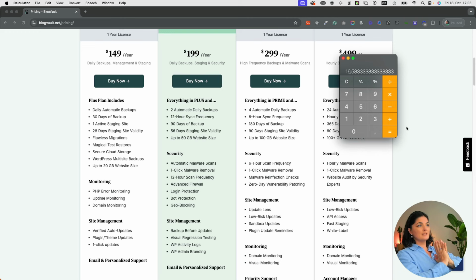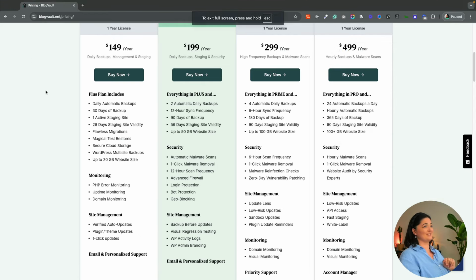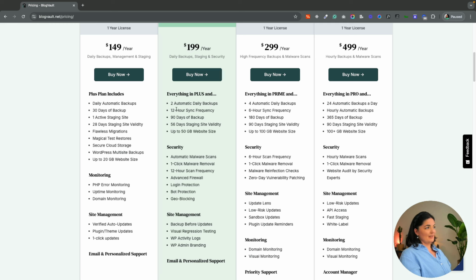Okay, so it's 16.58. That could be maybe your subscription for Netflix and your Starbucks per month, let's say, or two Starbucks, I don't know. But whatever you think, if you think that this is a lot, break it down like this, and then think what useless thing you buy every month that could secure your website and keep you out of stressful situations. What we are getting here is quite awesome.